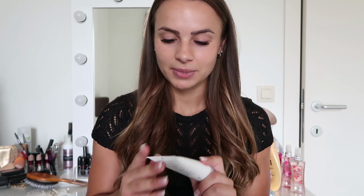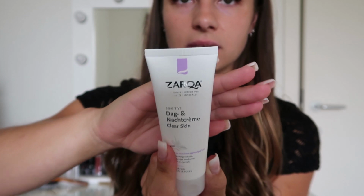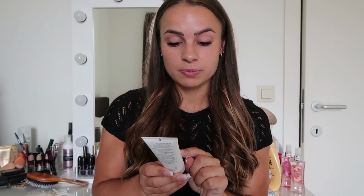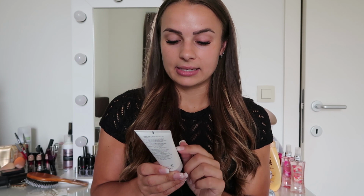So I bumped into this one. It's from the bio store. Very random, I know. Brand Zarka or something, and it says it's the power of Dead Sea minerals. So it's a natural product, so there are no oils or dirty products in it which can cause damage to your skin. That's a really good thing. This one is especially for very oily and unclear skin. So if you have a lot of dark spots or acne, this one is really nice. It also regulates the sebum production, and it prevents you from breaking out. And there is also no perfume in this one.